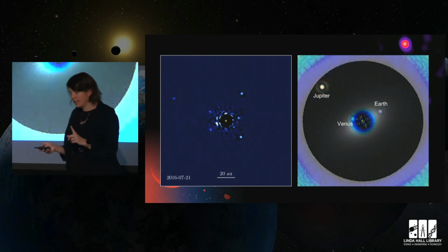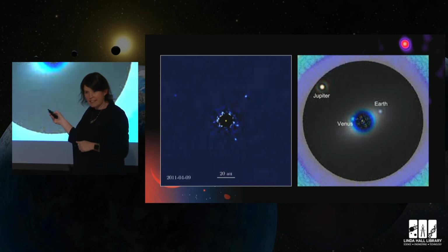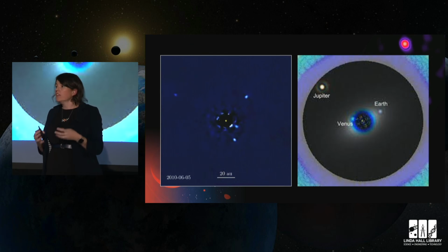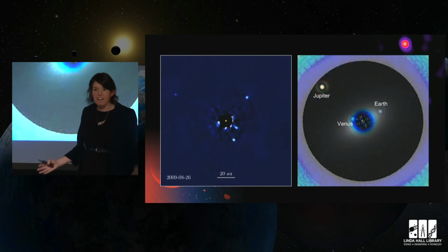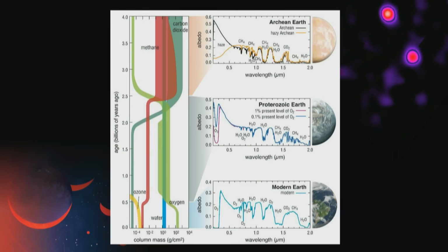And importantly, what direct imaging gets you, this little blob of light, we can take that and put that in a spectrograph and spread that light out and look for biosignatures. So this is the holy grail of exoplanet searches, biosignatures. Sure, you found a rocky planet. Does it have life on it? That's the next thing. So here's an example. This is the other plot. It's okay. It's fine. This is an example showing what a spectrum of Earth's atmosphere has looked like over the last few billion years.